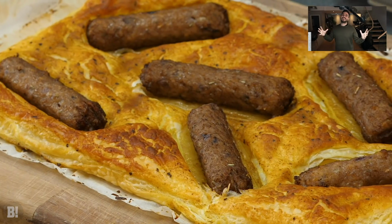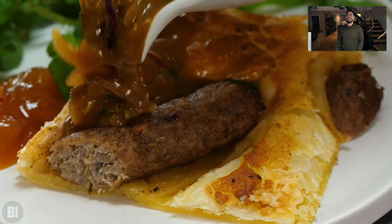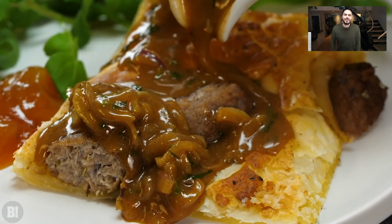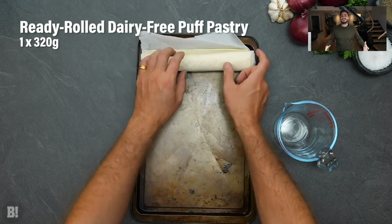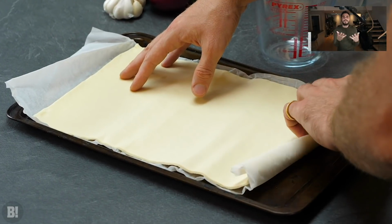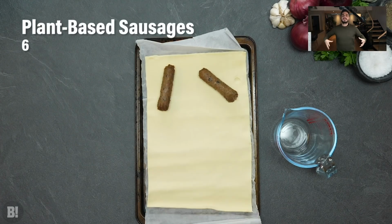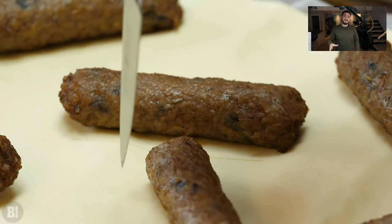Our first recipe is one of my absolute favorites. Toad in the hole. What a ridiculous name. Who thought of that name? Now traditionally this would be made with a pancake batter. It would contain an egg, and then it's obviously got that really puffy rise in that Yorkshire pudding surrounding some lovely sausages. The sausages of course being the toads in the hole.